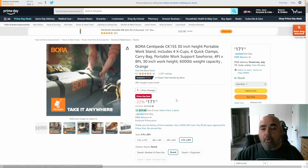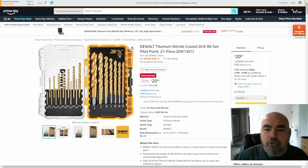But like I said, if I get the Apple Watch, I'm not getting anything else because the Apple Watch is too much. Look at these DeWalt drill bits.